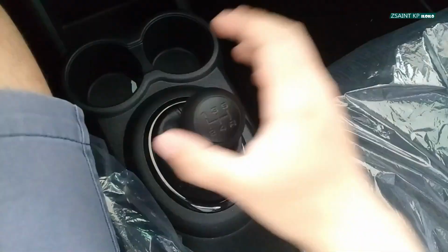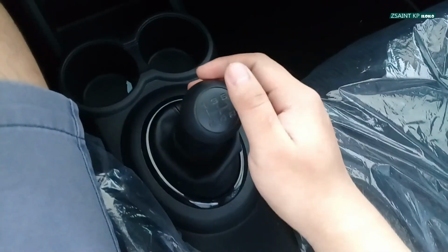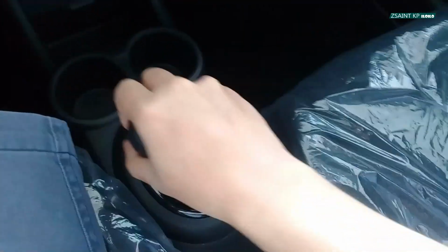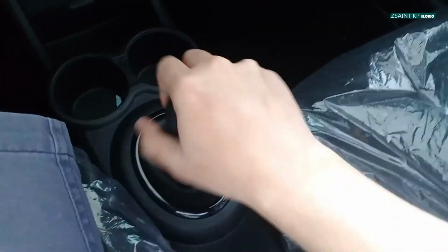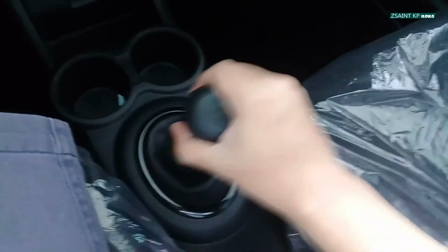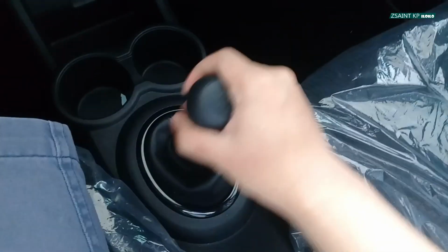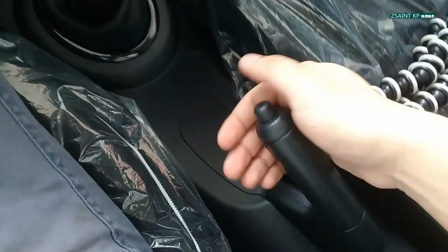On a 1.5-liter naturally aspirated gasoline engine, there is a choice of transmission that you can choose from, whether it is a 5-speed manual or a CVT. For the E variant, this one is featured with a 5-speed manual gearbox. To engage reverse, just push the gear shifter all the way to the right and backward.